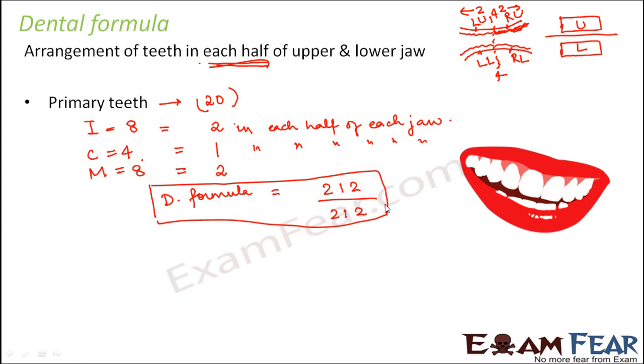So instead of writing how many incisors you have, how many canines you have, and how they are arranged, you just write 2, 1, 2 by 2, 1, 2. Somebody who knows the concept of dental formula would know that 2, 1, 2 means 2 incisors, 1 canine, and 2 molars on one half of the upper jaw. Again, it has 2 incisors, 1 canine, and 2 molars on one half of the lower jaw. Numerator represents the upper jaw and denominator represents the lower jaw, right? So this is the dental formula.